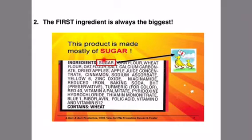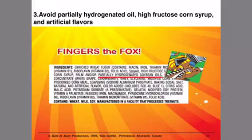Many times, products will have a healthy food as the first ingredient, but then the rest of the list will be unhealthy or words that you cannot pronounce, okay? And that always tips us off that it's most likely an unhealthy product.